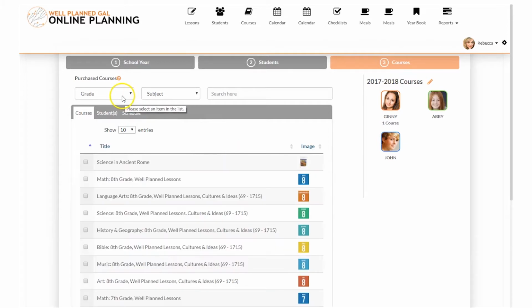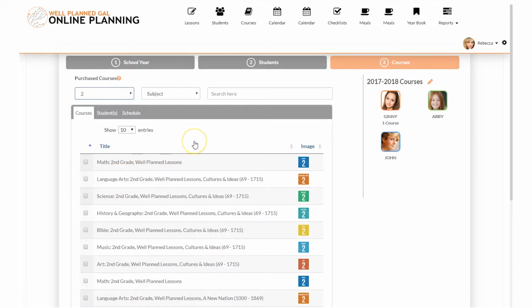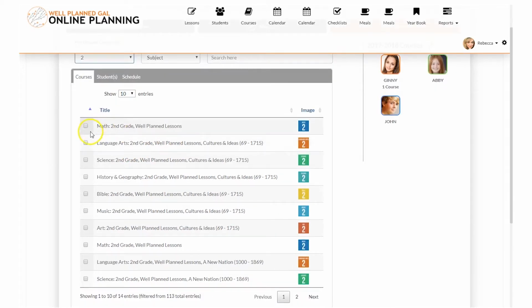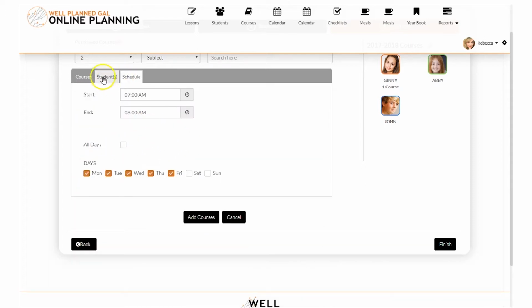So when you select purchase courses, I have several courses loaded in already, but I'm going to look at my second grade and I'm going to begin adding, let's see, we'll add Cultures and Ideas for this tutorial. I'm just going to select. Now I want you to notice something. When I selected a second lesson, schedule went away. When you're adding multiple courses at a time, you'll have to go in and update your days of the week and the time on the course page. Otherwise, you can add one course at a time and edit that.